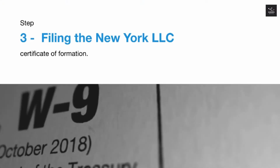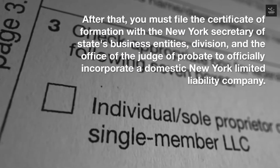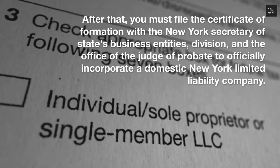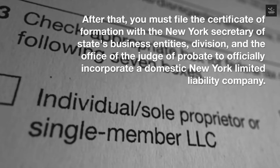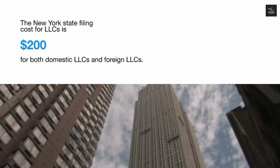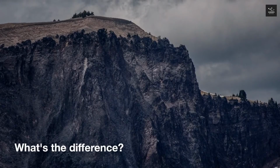Step 3. Filing the New York LLC Certificate of Formation. After that, you must file the Certificate of Formation with the New York Secretary of State's Business Entities Division and the Office of the Judge of Probate to officially incorporate a domestic New York limited liability company. The New York State filing cost for LLCs is $200 for both domestic LLCs and foreign LLCs.